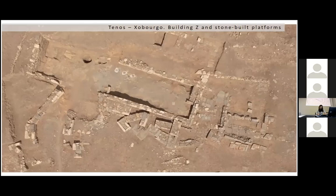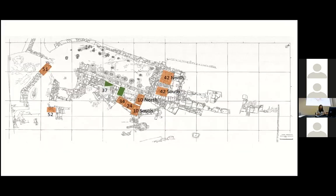We will focus today only on certain areas, and this is the topographical plan of this part of the cemetery made by Thanasis Kouros. Highlighted with orange are the stone constructions, and with green, we can see the free space between them, that was also filled with material.